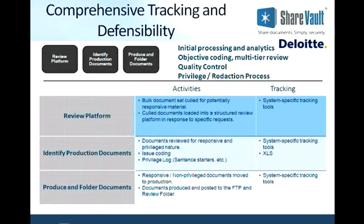And then finally, you get into the substantive review of the evidence, identifying what information needs to be produced, and then going through that production process and getting it out the door. So here in the review platform area, we're looking at the bulk culling of documents for potentially responsive material, and you're making calls on issues, privilege, and doing redaction during that process. This is an area where you're typically keeping track of privilege calls in a log or using system-specific tracking tools to be able to record your activities.